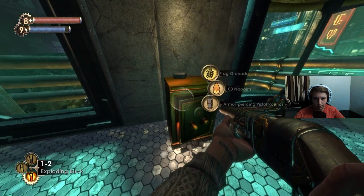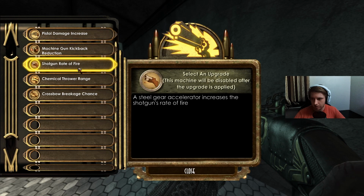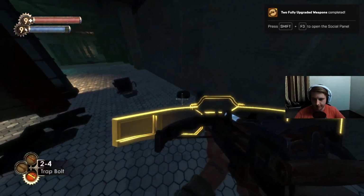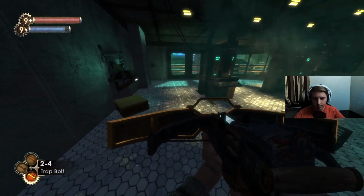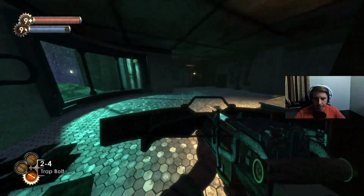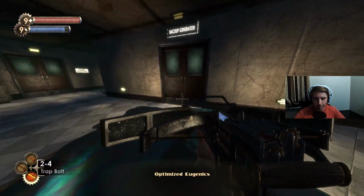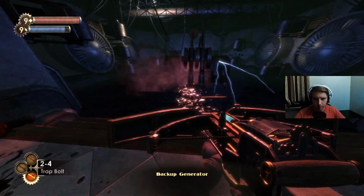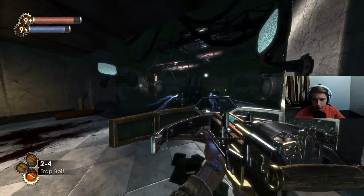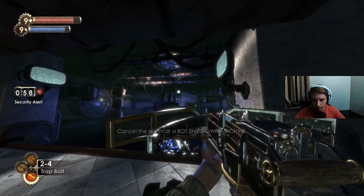Okay, successful hack. Cool, weapon upgrade station. That was the weapon upgrade. Obviously, this isn't the right room to get the helmet. Oh, where are you?